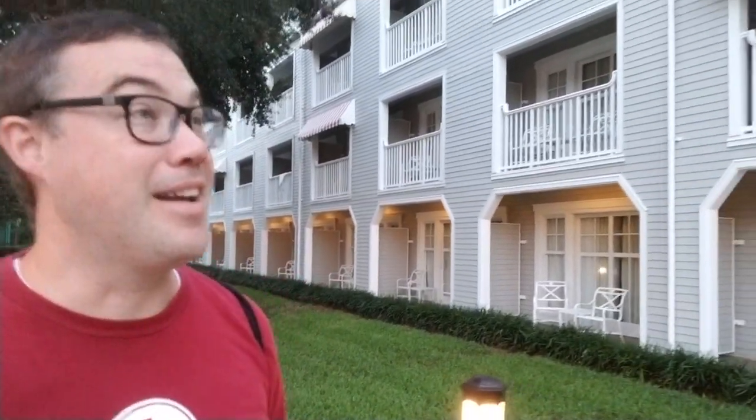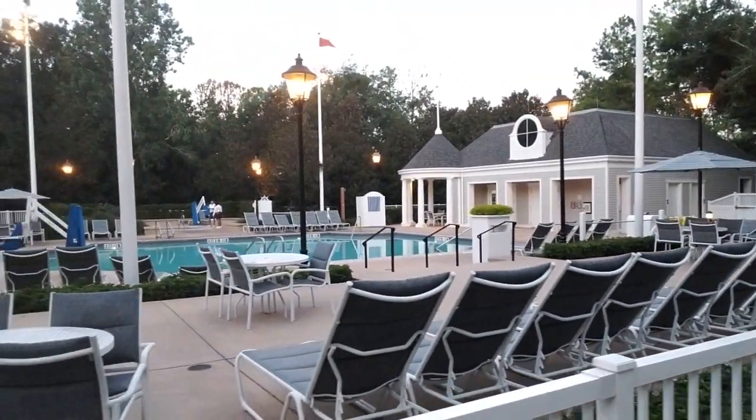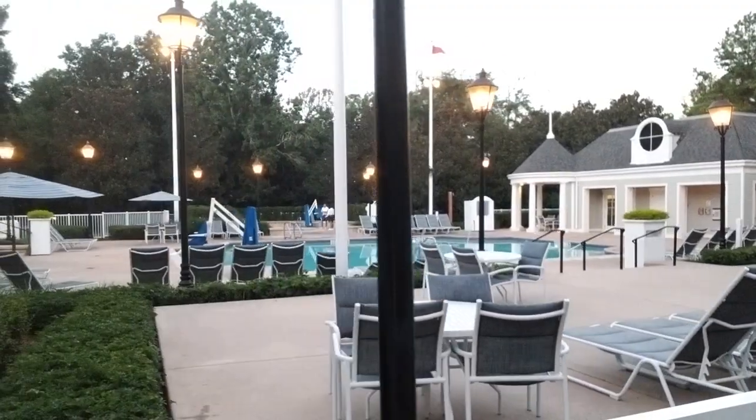Some of the exteriors of the rooms, like all deluxe hotels, almost all of them have either a patio or a balcony, although not all, especially on the Beach Club side, not all have a full balcony. If you saw my room tour, which I'll try to remember to pop up above my head right here, I did not have a full balcony. I just had a little tiny walkout that was almost useless. Over here, this is the quiet pool for the Yacht Club. As a Beach Club guest, you could come over and use this pool, but not sure why you would, because there's one over there, which again we'll get to in just a minute.